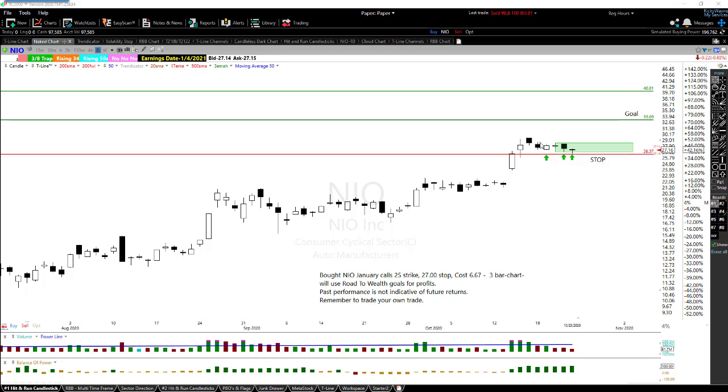So here it popped up. We've pulled back. I bought here again. I bought here, or I added to NIO here, and I added to NIO Friday a little bit. I'm looking at a stop of 26.37, maybe even down to 35. Just, what works for you is best within a few pennies.